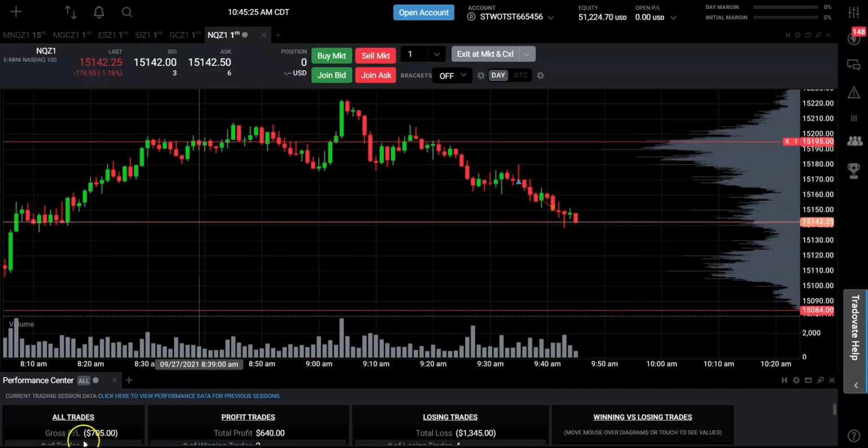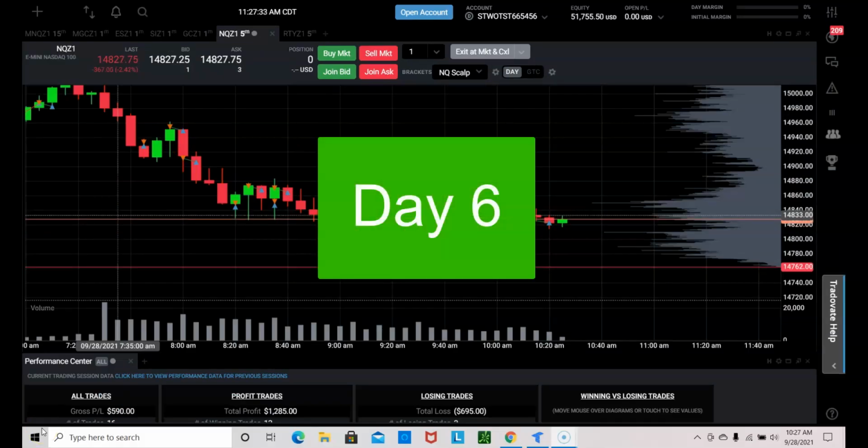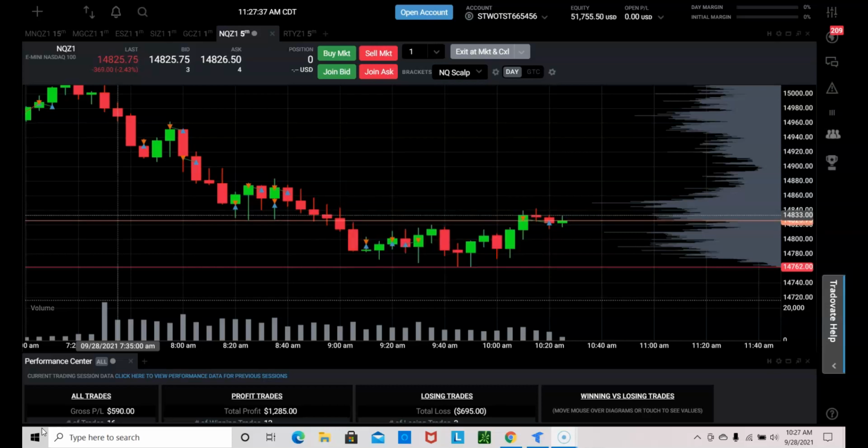The P&L for today is minus 705. We haven't had an official signal during the US session, but I did place a few scalps where I tried to capture 5 points here and there just to bring my P&L up because I don't want to violate the weekly loss limit rule. And I managed to do that. So the P&L for today is plus 590 before fees.